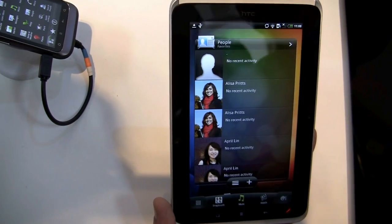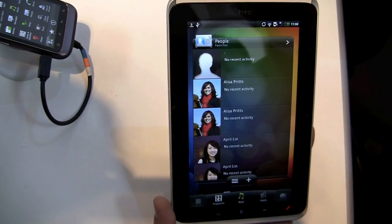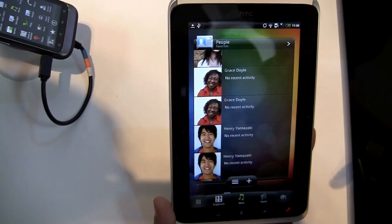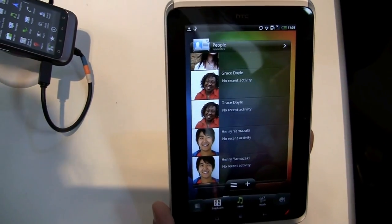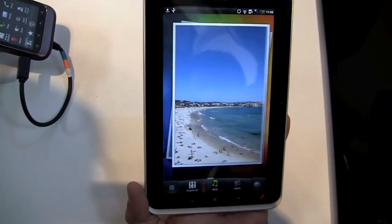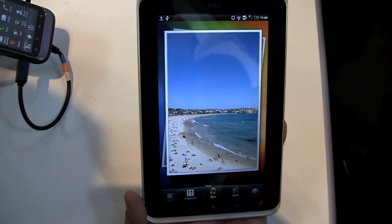Same happens with people. We've been working a lot on our people experience so that you can go to a contact and then from there access all the emails, all the calendar related information, all the information related to that person. This is what we call people-centered communication.